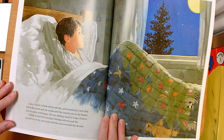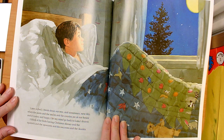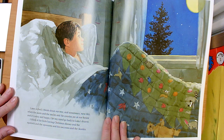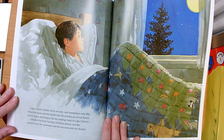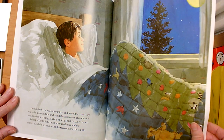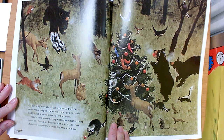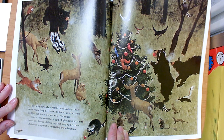Later in bed, I think about our tree, and sometimes, next day, when the aunts and the uncles and the cousins are at our house and it's noisy and happy, I let my mind go back to Luke's forest. I think of the birds having Christmas dinner, and the squirrels and the possums and the raccoons and the skunks. There might even be a bear, because Dad says bears don't really sleep all winter, and if one's going to wake up, I just bet it would wake up for Christmas. Maybe a fox has come, stepping high on its thin, sharp paws, and they're all there together singing their own Christmas songs on Christmas Day around our tree.